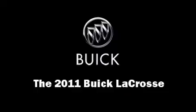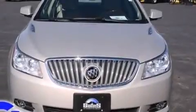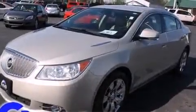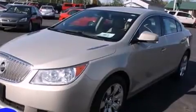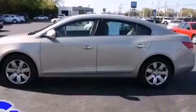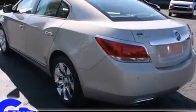Come test drive this 2011 Buick LaCrosse. This four-door, five-passenger sedan still has less than 35,000 miles. Under the hood, you'll find a six-cylinder engine with more than 270 horsepower, providing a smooth and predictable driving experience.